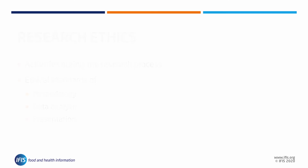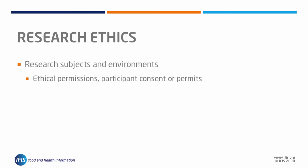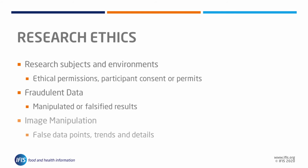Research ethics apply to your activities during the research process and you and any co-authors during the analysis and writing of a paper. Journals are developing more thorough checks and developing sophisticated tools to look for issues relating to research subjects and environments. Checks here will ensure authors have all required ethical permissions, participant consent, or permits. Fraudulent data: journals will be vigilant for data that has been manipulated or falsified in some way to create more attractive results. And image manipulation, where features within an image have been duplicated, erased, or distorted to falsely illustrate data points, trends, and details. Quality journals will take these issues very seriously and investigate appropriately.